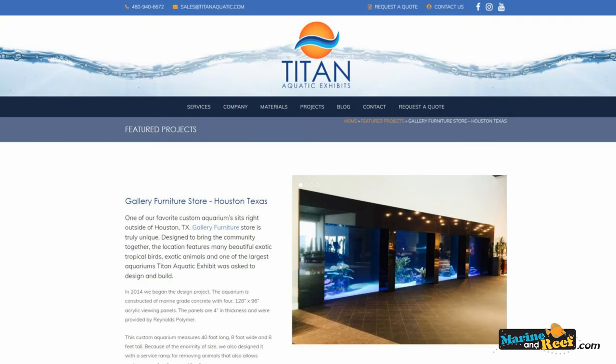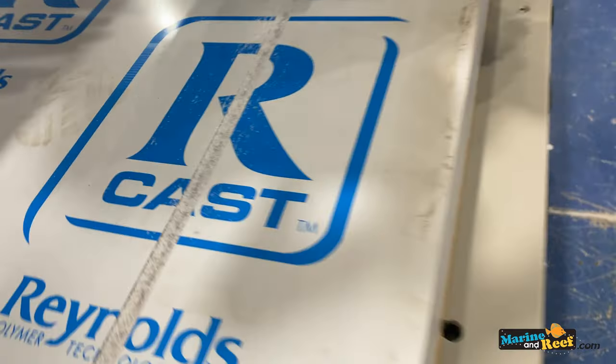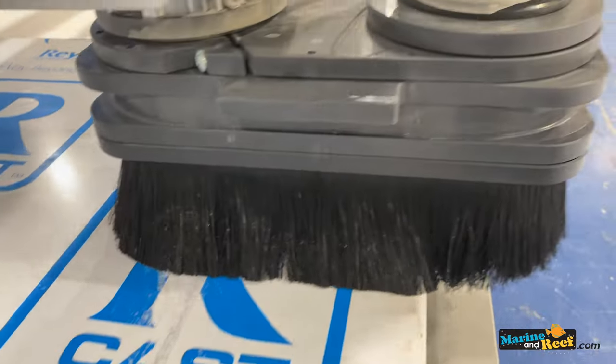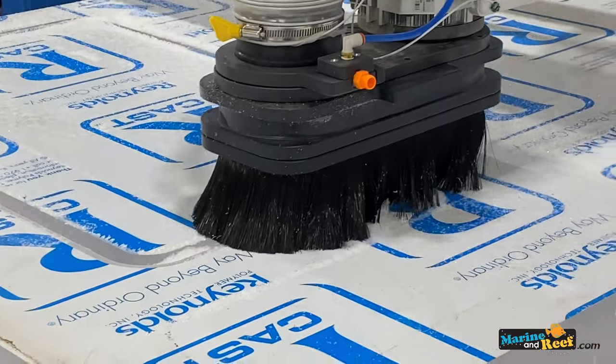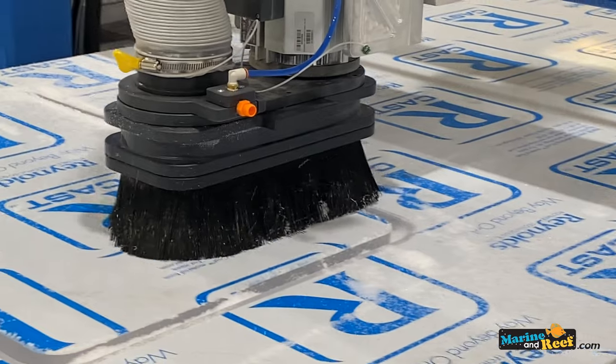We are a manufacturing company and we make public aquariums out of acrylic. We also make fiberglass stands. Most of the stuff we build is for museums and public aquariums and private homes, but usually one of the wealthier private homes.